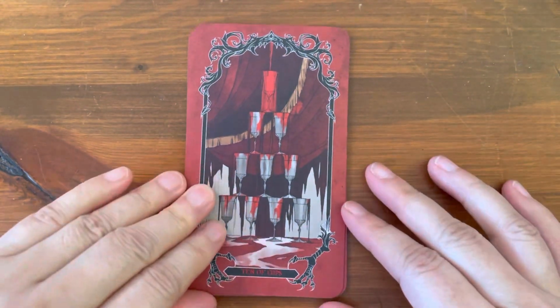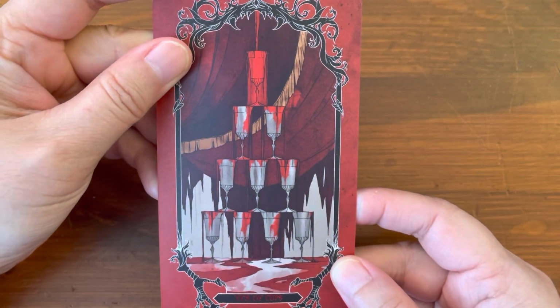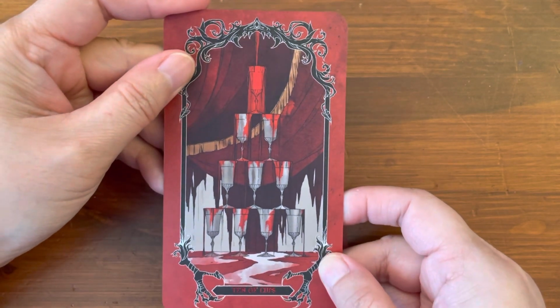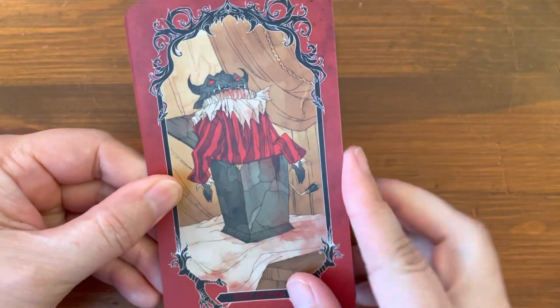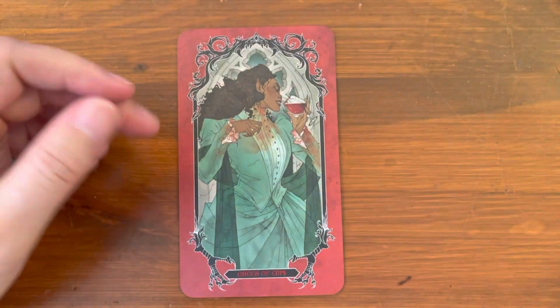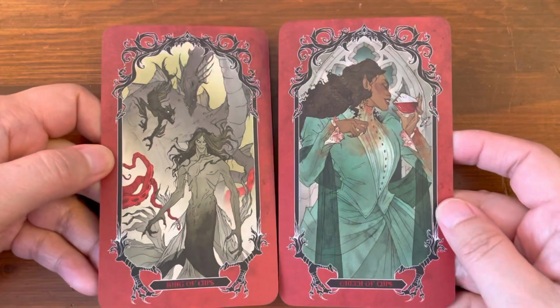10 of Cups is usually a happy family. I don't see a family. Some of it is pippish. Page of Cups, Knight of Cups, Queen of Cups, and King of Cups.